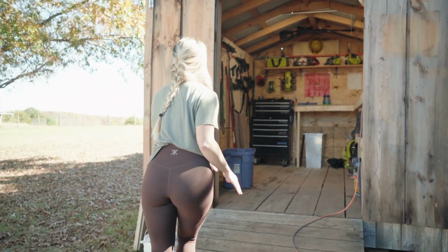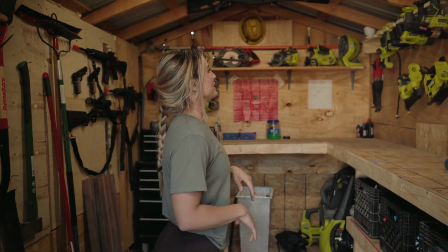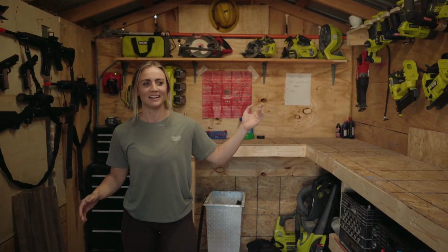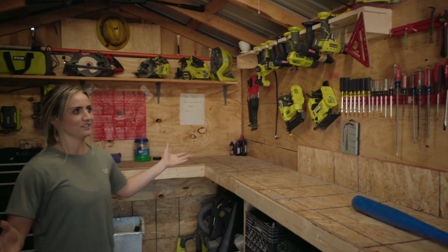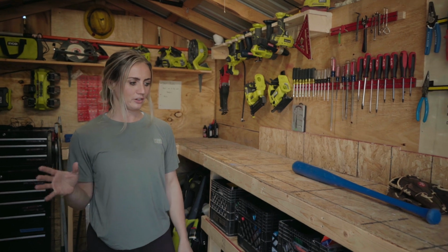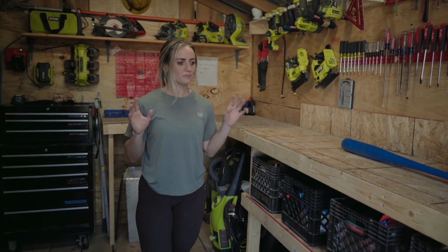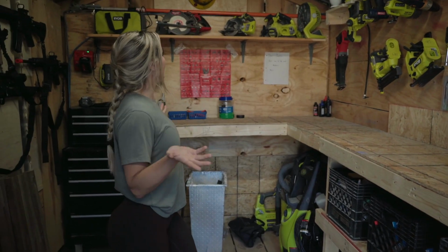But come on into the shed, because this will show you the amount of Ryobi products that we have. And it's super organized. The problem with John is that he's so organized that I never know where anything is because he's always finding like the new best place for something. So it takes me forever to get my bearings in here, but it looks really pretty.